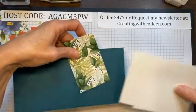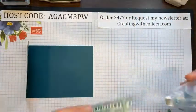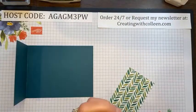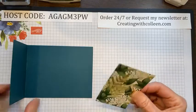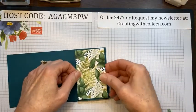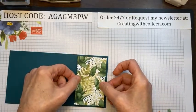So what I'll do first, just to get some pieces out of the way, I'll take my designer paper. It's always hard to pick which side you want, but this was a win-win. This designer paper was absolutely gorgeous. So here you're just going to put this on the front.